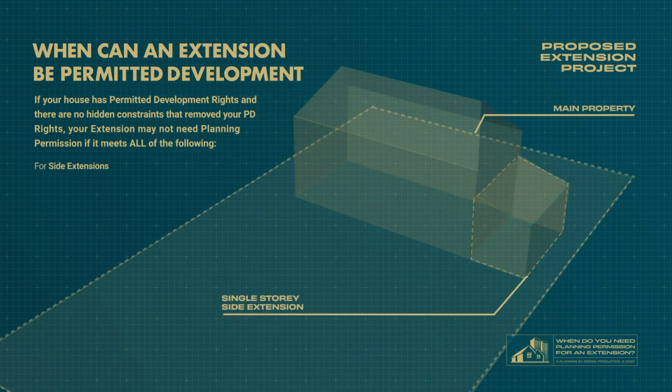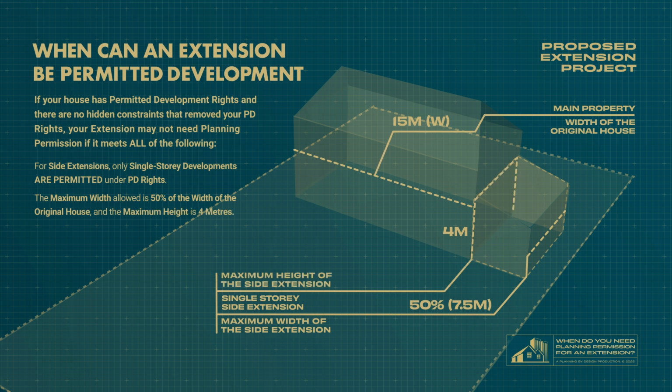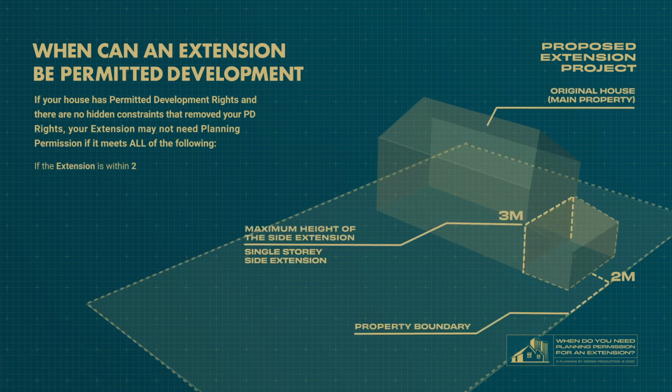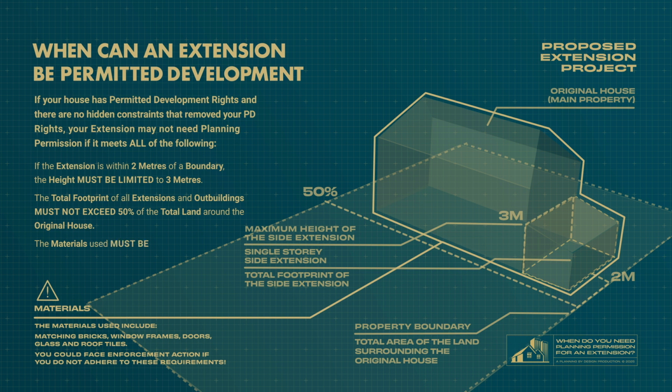For side extensions, only single-story developments are permitted under PD rights. The maximum width allowed is 50% of the width of the original house, and the maximum height is 4 meters. If the extension is within 2 meters of a boundary, the height must be limited to 3 meters. The total footprint of all extensions and outbuildings must not exceed 50% of the total land around the original house. The materials used must be similar to those of the existing house.